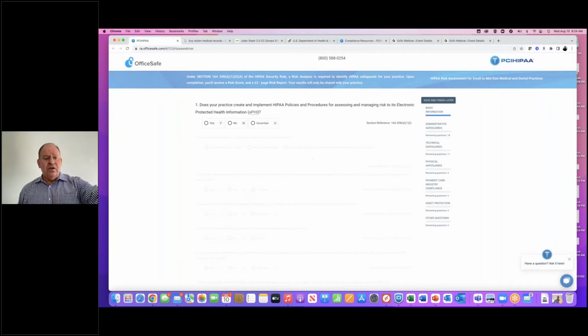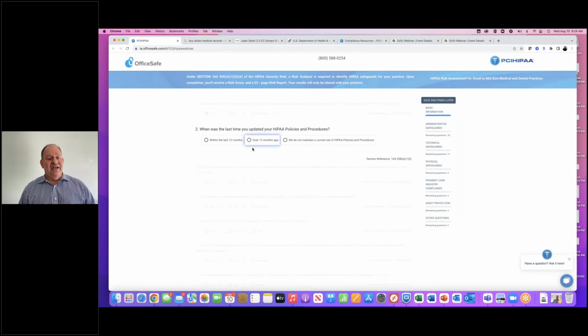So let's start with this. Does your practice create and implement policies and procedures for managing risk? So if you've never taken a risk assessment, you don't have one on file, you could say yes to this, because now you're gonna do it. So let's just say yes to that.